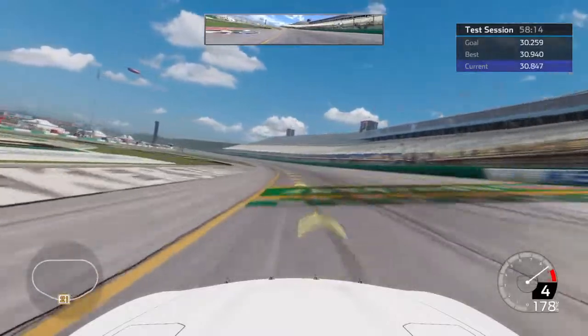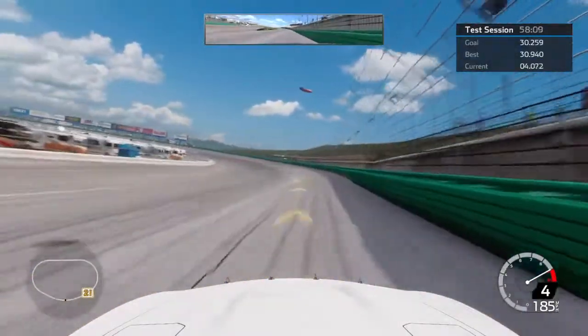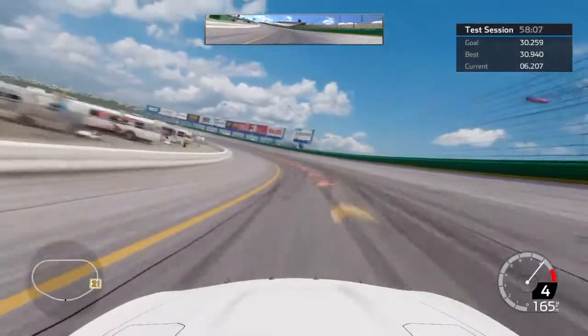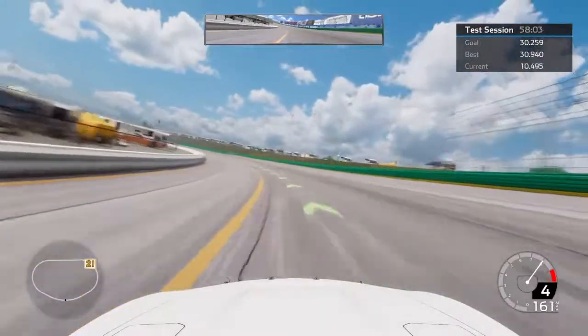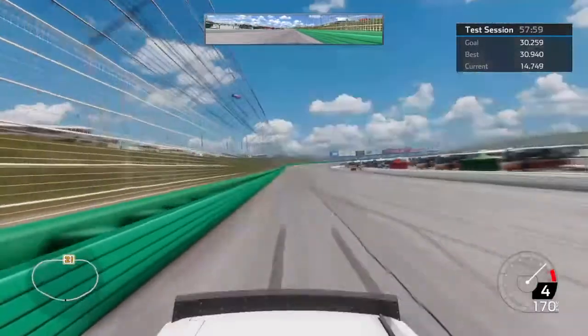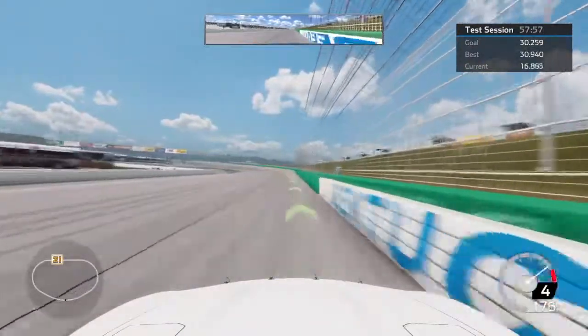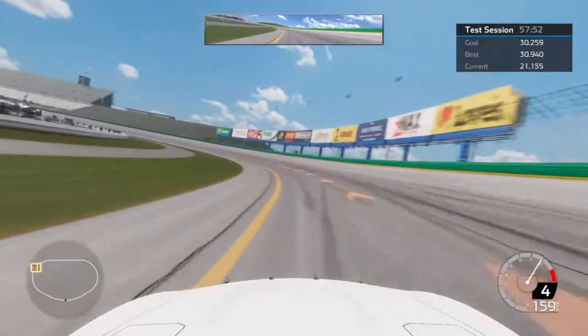I know these are not the best laps, but they get you in store for what the drivers are going to be going through here. Feather it through here in turn 2. You get really loose coming out of that. You just have to really, really hold it. And then coming in through here.